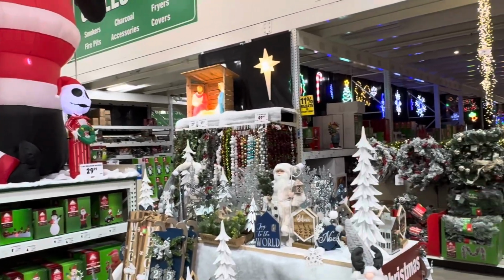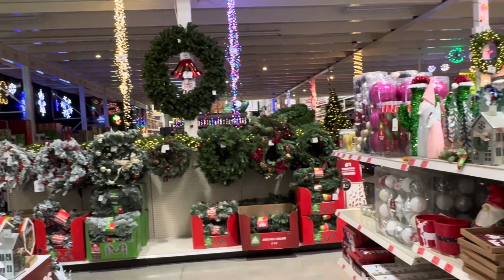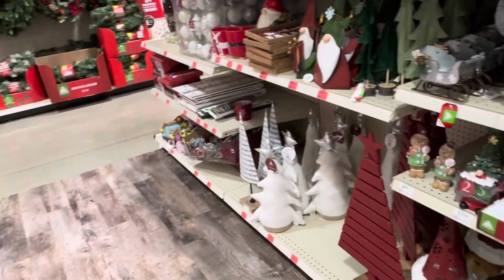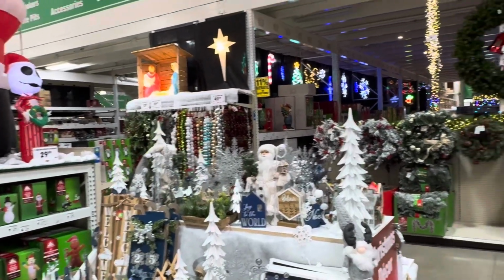Okay, well, we got a little sidetracked. We went and dropped off our plants at the cash register, and now we're walking through. Christmas is coming, everyone. We're loving all this Christmas stuff, but we have to stay focused right now on the pumpkins. But Christmas will be here soon.